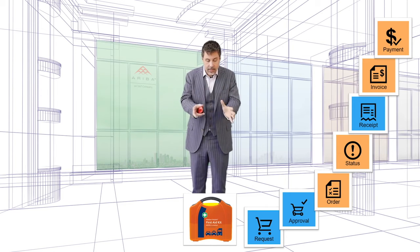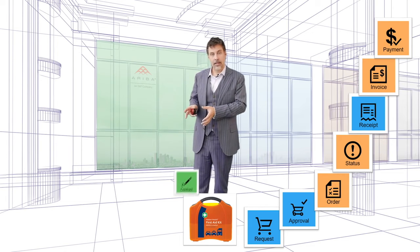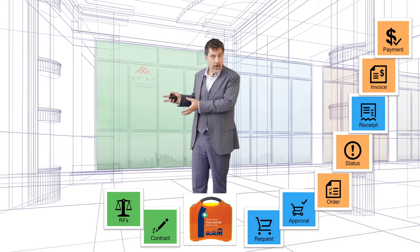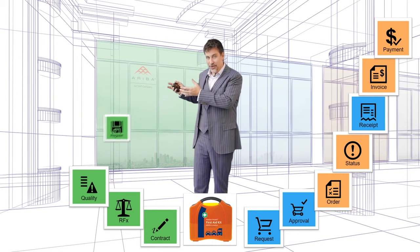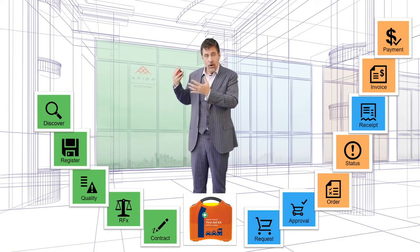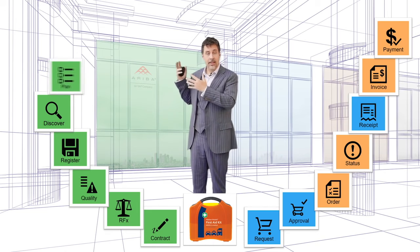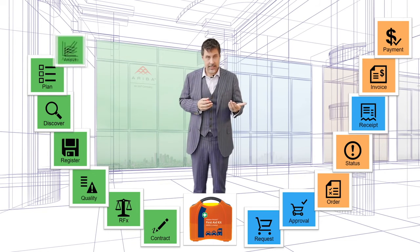Now, where do you think this first aid kit came from in the first place? Well, it came from a contract. And this contract was negotiated with many suppliers that were pre-qualified, registered, and some of them were even discovered in emerging markets, for example. And all of this is based on the procurement planning that you did in the beginning of the year, based on your spend analytics.